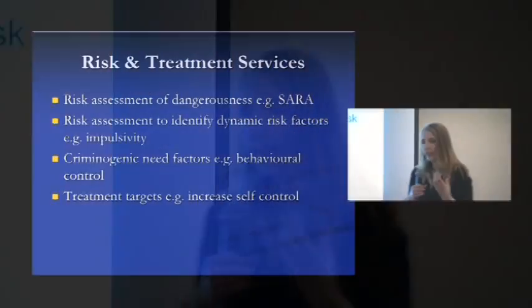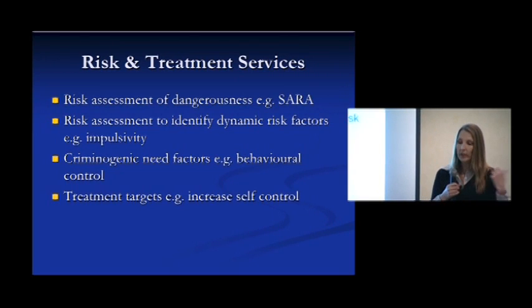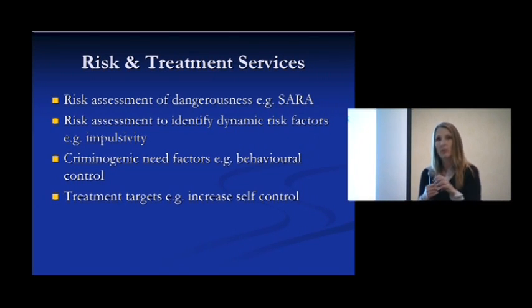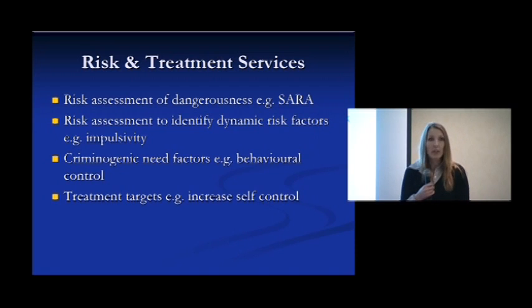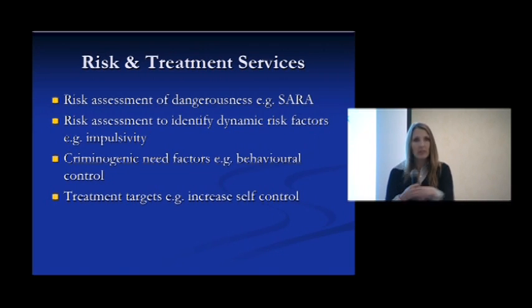So you can use the academic literature to create an intervention. But you need to think about risk in a different way. When I was talking to people at the conference last month, they were talking about risk, and I was talking about risk, but what they meant was risk prediction for dangerousness. How dangerous is this person? I was talking about risk factors I would want to work on in an intervention.